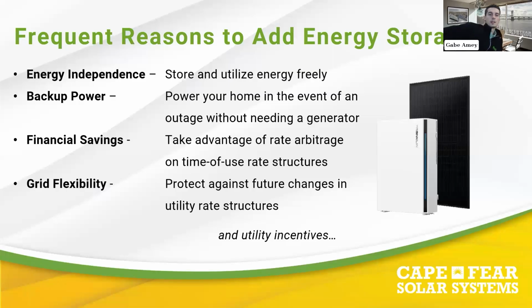Now, for anyone who is maybe, again, newer to storage, and we've been talking a lot about the product, and we spoke a little bit at a higher level about why energy storage, I just want to take a moment to speak to some of the frequent reasons that we hear our customers choose to add energy storage to existing systems, or even just choose to incorporate it to begin with.